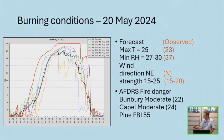I've put here the forecast for the day of the burn. So the forecast values are there in black, and the ones in the browny colour are the actual observed values, which are either based on data from a nearby automatic weather station or from measurements that we took in the field with a small mobile weather meter.